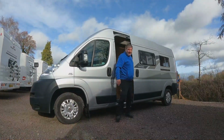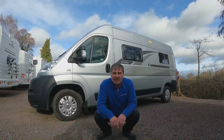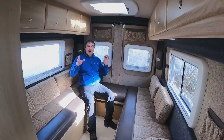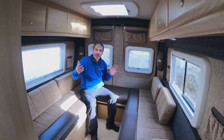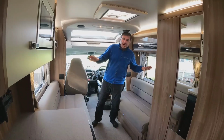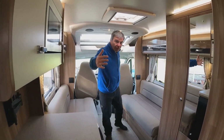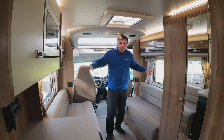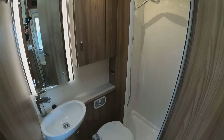So one market that buys the compact motorhome is people who've had a campervan to go motorhoming in and want to move up then to something a little bit bigger. Now what you're not losing with the compact campervan motorhome is you're still getting that 6 metres, nothing bigger, but you're getting a lot more space. And most of the time you're getting a separate shower and toilet.